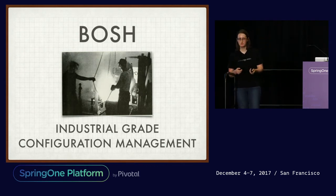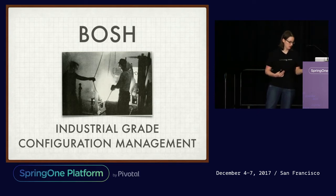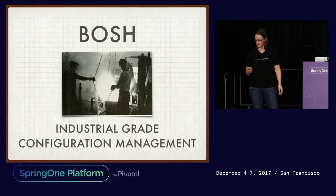So Bosch is a really, really important tool for us. Unfortunately, I don't have time. I could do a whole talk on Bosch, so I don't have time to go into a ton of detail about how it works and what it is, but it's basically industrial-grade configuration management.